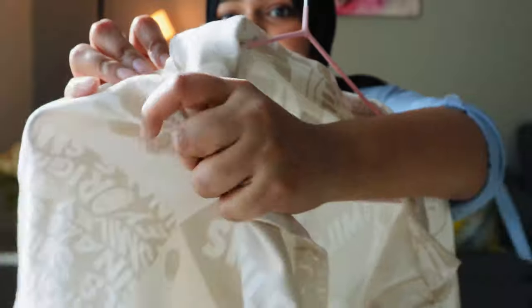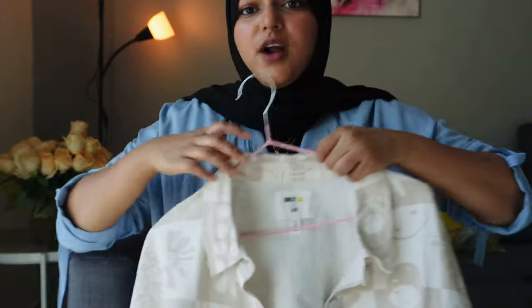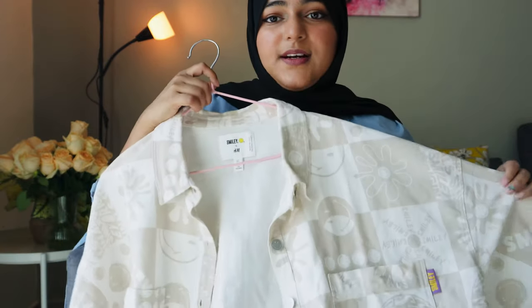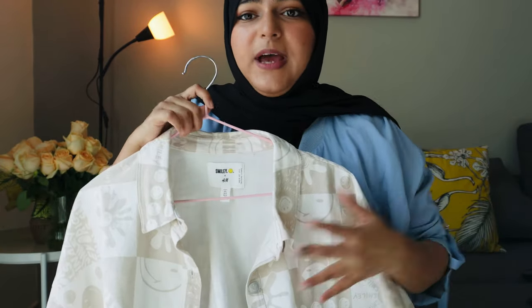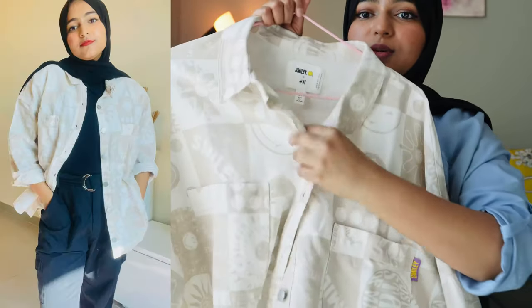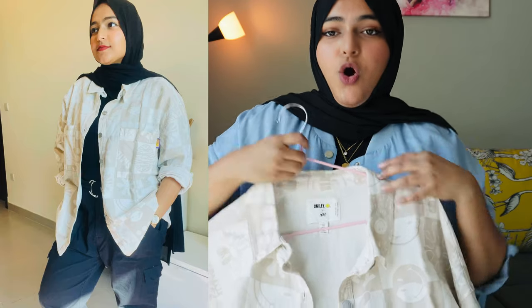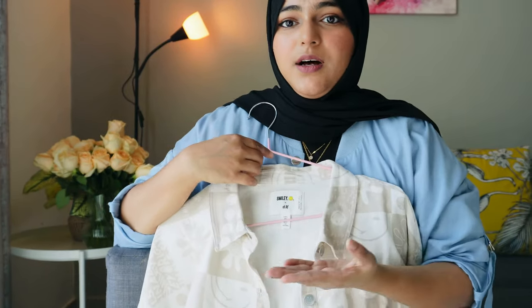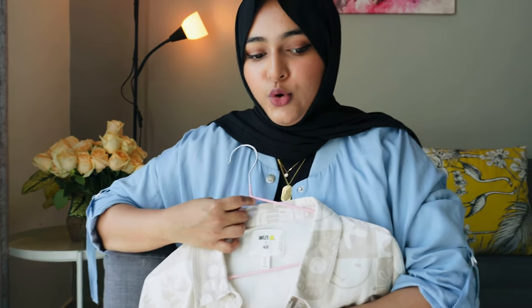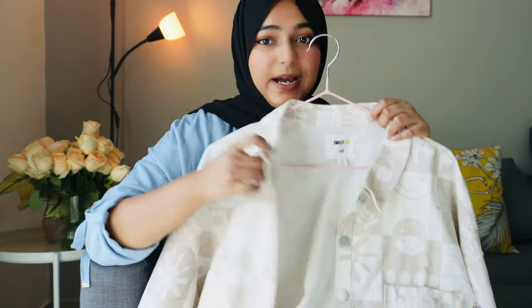I don't know if I can show you guys like this. It's completely opaque. It is not see-through at all. It's a kind of thick material. I don't think you can wear this when it's hot outside. It has buttons which you can close and open. Either you can wear it as an open jacket or you can close the buttons. So you can wear it like a jacket if you want. You can keep the buttons open. Otherwise, if you want, you can close it and wear it like a shirt.